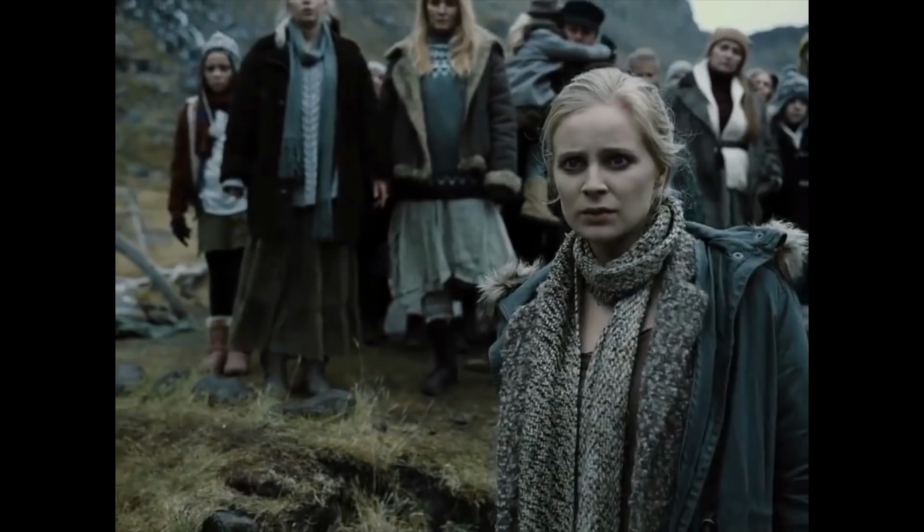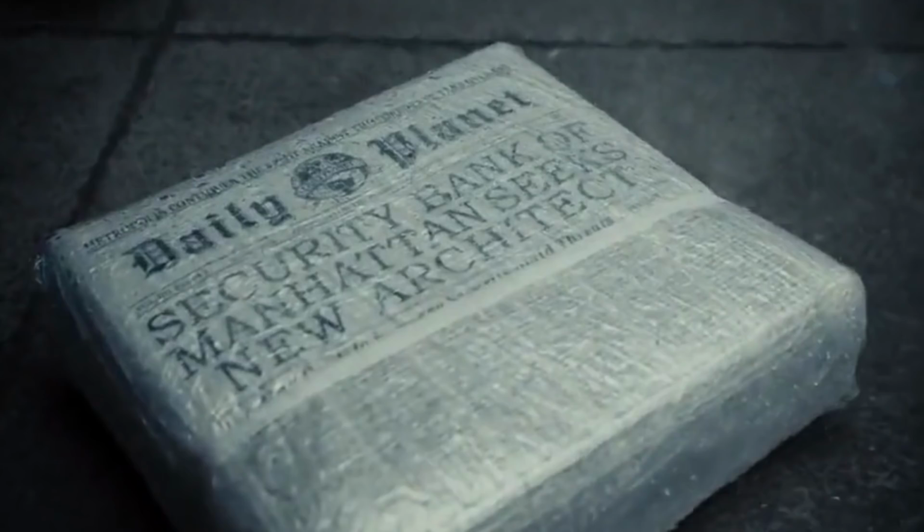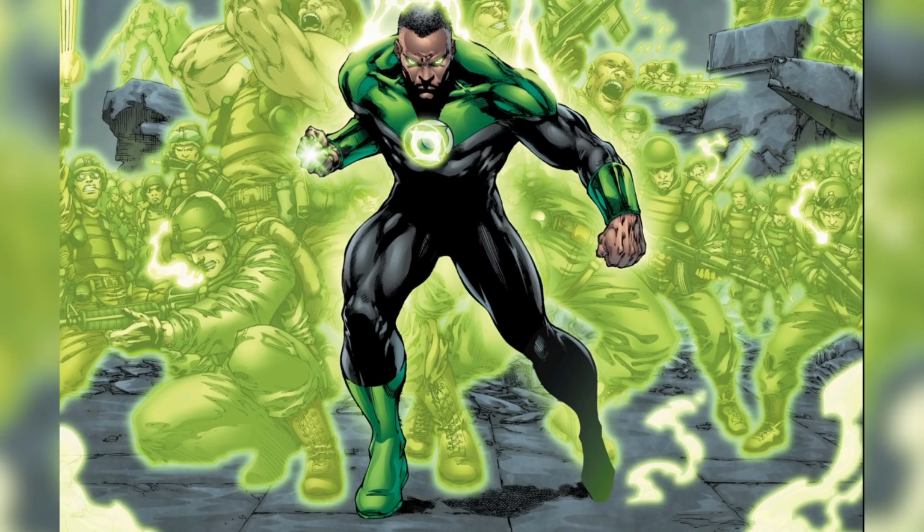And then there's also this long sequence of Icelandic women harmonizing about Aquaman and smelling his sweater. This headline reads that a security firm is looking for a new architect. Now, this seems pretty random, so it could be a reference to the Green Lantern John Stewart, who was originally an architect in the comics.